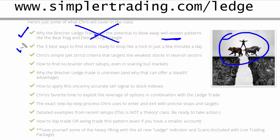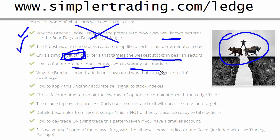The 3 best ways to find stocks ready to drop like a rock in just a few minutes a day. His simple yet strict approach is key, and that's part of what I've learned from him. Whereas I'll see a bunch of different setups and I really like them, the strictness that he brings to it weeds out a lot of the losing trades. These target the weakest stocks in the most bearish sectors. How to find no-brainer short setups, even in soaring bull markets. Believe it or not, they are plentiful.